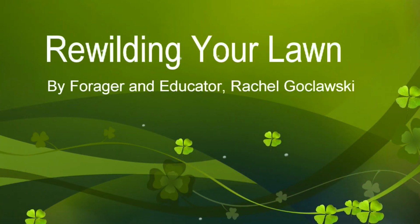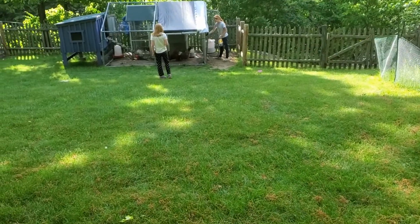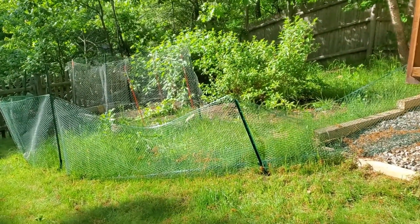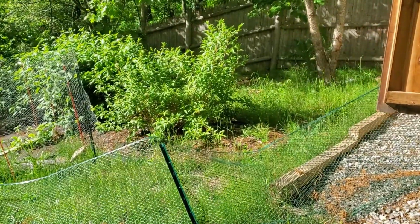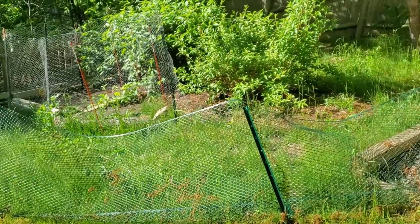I decided to rewild a little bit more of my yard this early spring. We had another patch of lawn that really didn't need to stay lawn. We do have kids and animals and stuff, so part of our yard is lawn, but we also have some forested areas and some wilder areas, and this area was lawn, but I wanted to see what would happen if I took this sort of 12 by 14 foot area and just let it alone, stop mowing the lawn and things like that, and see what would grow.